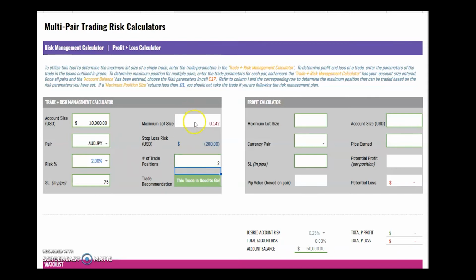So up here, it tells me the maximum lot size I can take for this trade, right? So the maximum lot size I can take is 0.142 with 2 positions to make sure I lose just $200, right? So if I change this to 1, it tells me I can take almost $3 per position, which is only 1 position, and I won't lose more than $200, right? Okay, so that's just if you have a single trade that you want to look at and you're not looking at multiple pairs.